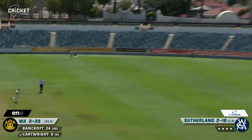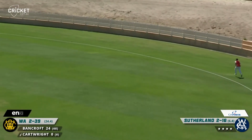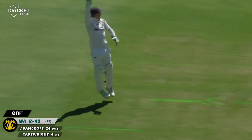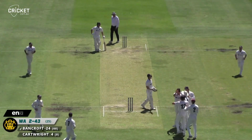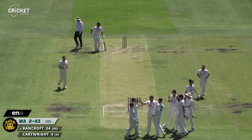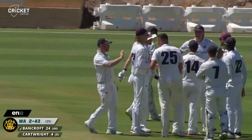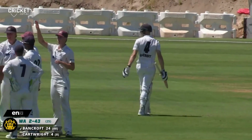Oh. Wasn't even that short, and Hilton Cartwright's just said thank you. I'll pick that from well outside off stump, and inside edge, and that's taken, and Bancroft has to go. That's a lovely take from Sam Harper, and Scott Boland strikes immediately in his second spell. You could hear that take the inside edge of Cameron Bancroft's bat, and very handy wicket for Victoria.